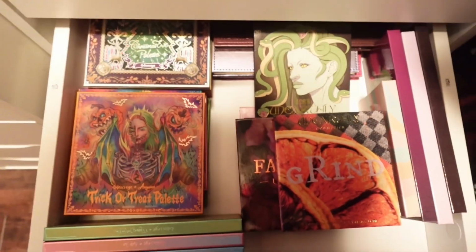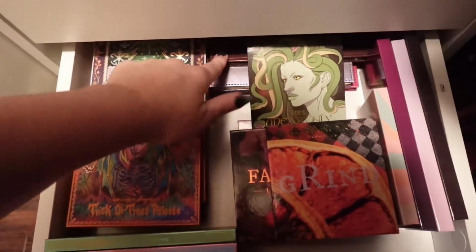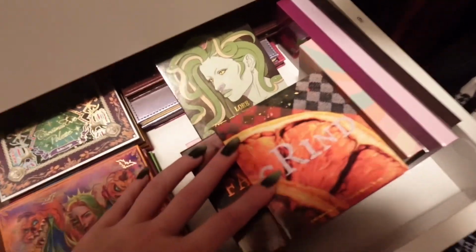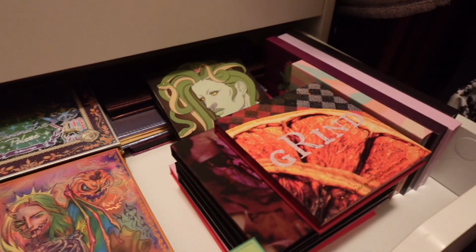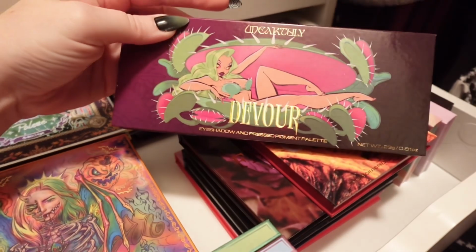So down here we have Odin's Eye, Adept, and Unearthly. And y'all, I realized something after I filmed my spooky palettes ranking. I completely forgot one, and I don't know if any of y'all noticed it. If you did, you were so kind to not point it out in the comments, but I did not rank Devour.